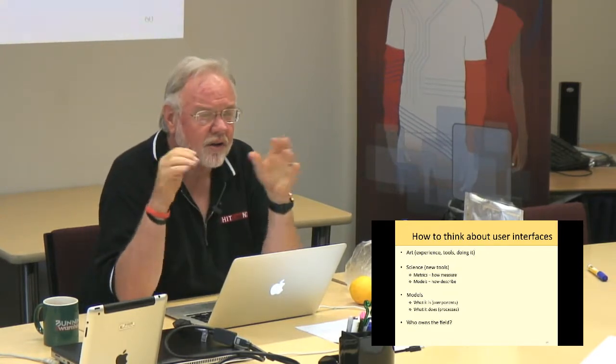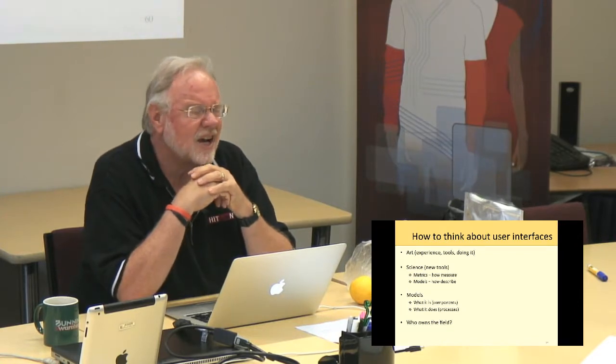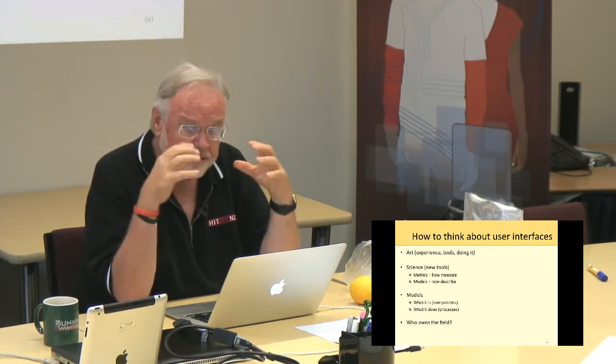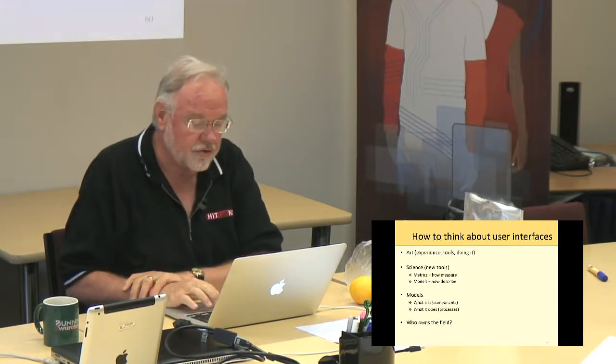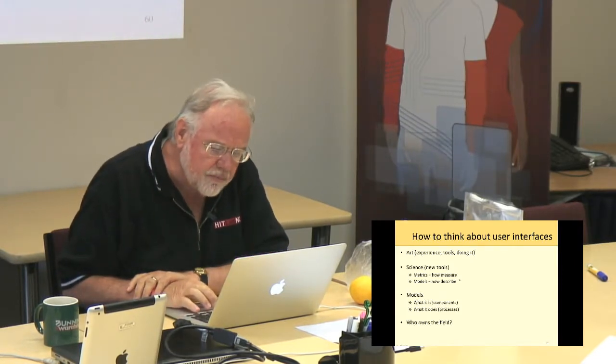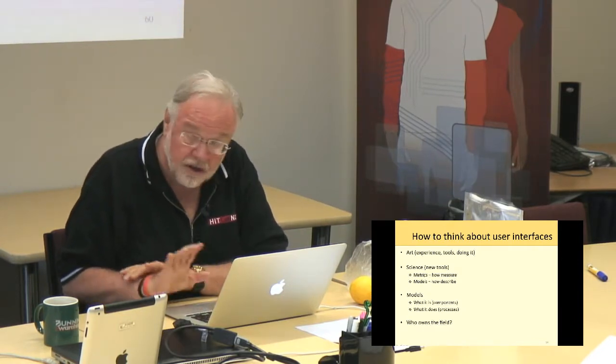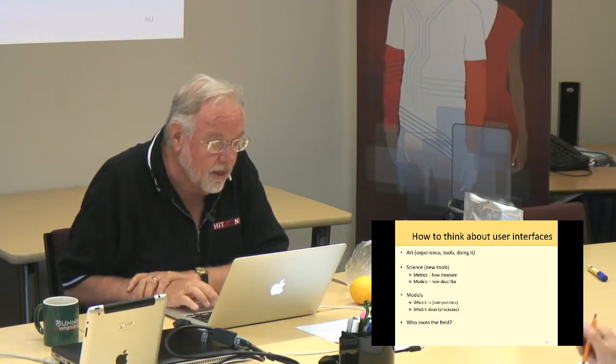And some things have been written down. But in terms of actually understanding and having robust models, we have very little of those. But we are developing some interesting tools which are going to help us build better models, these new metrics of how we measure things. I'll be talking about those in a few minutes.